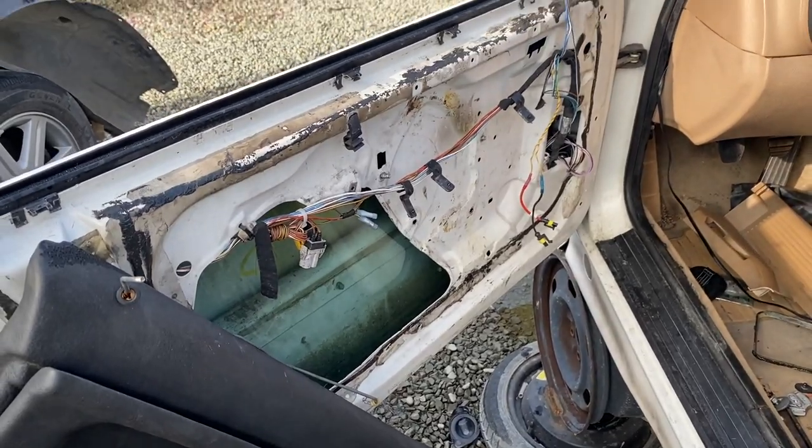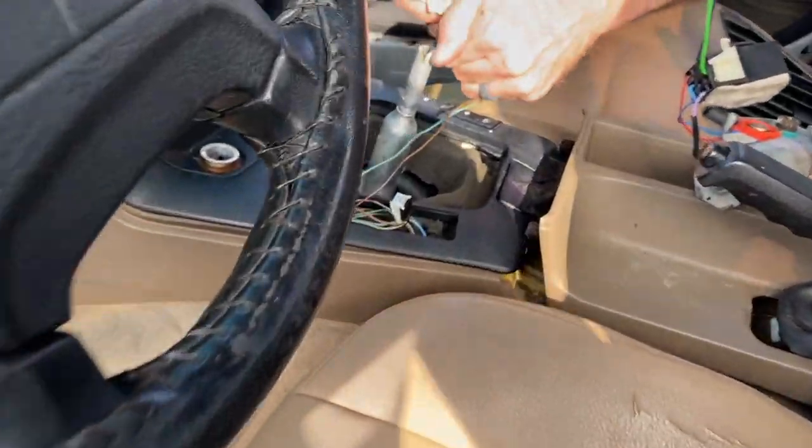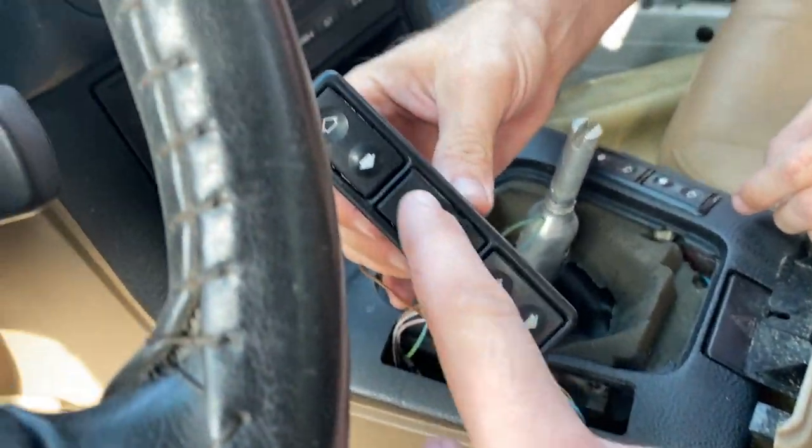Wish us luck, guys. Guys, I found a sedan, and this is actually what I needed for the back door. And look what we actually found in this sedan. I am so hyped. The buns are super clean.